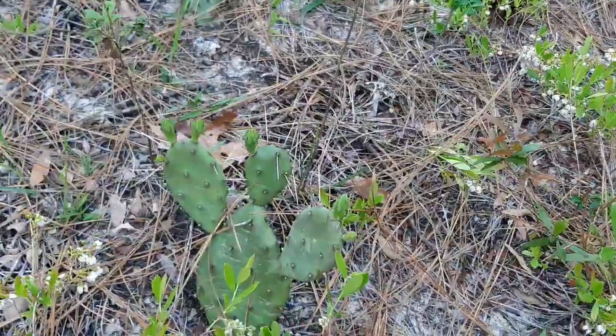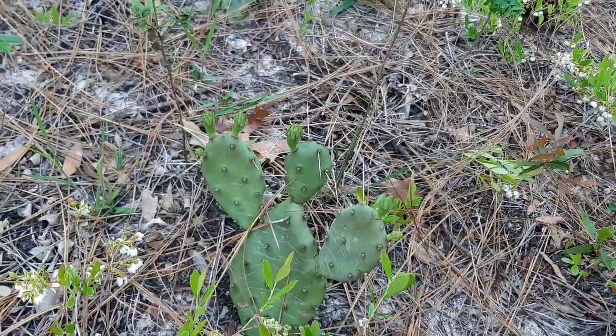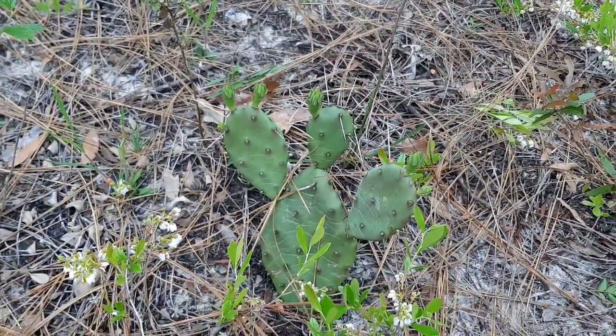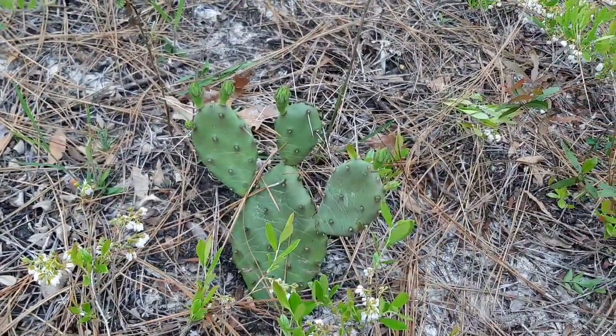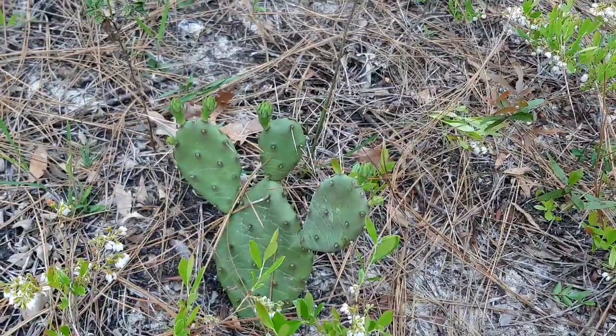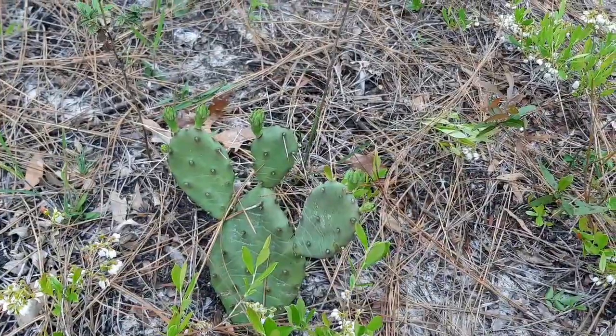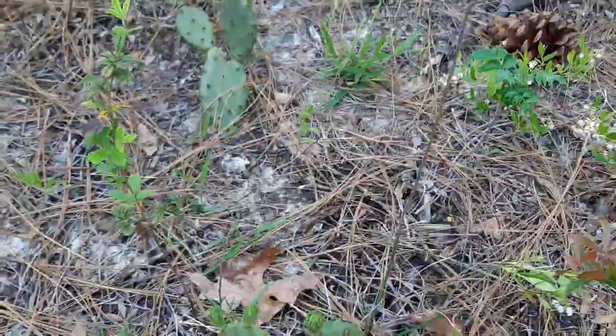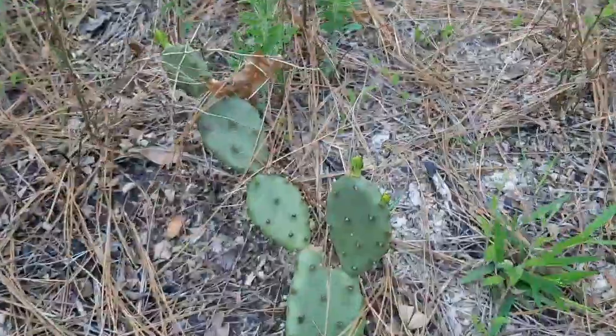And cacti have a special type of photosynthesis. It's called CAM photosynthesis. So with these, they're able to actually close their stomata, the openings in the leaves that draw in the carbon dioxide. They close those in the day, and then at night, they open them up and they're able to pull in that gas. And this also helps prevent the loss of water.